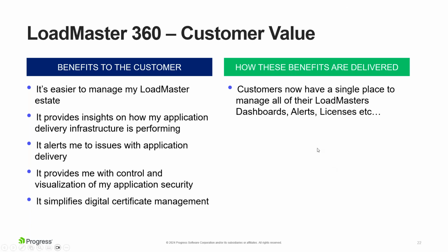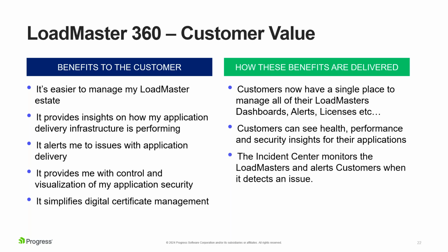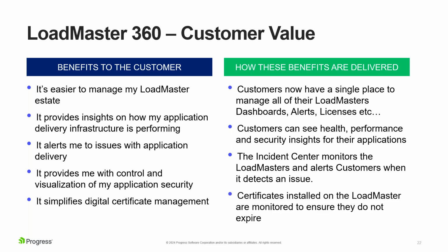Now, how is this benefit being delivered? You have a single pane to see all of your Loadmasters, your dashboards, your alerts, even your Kemp ID, and your licenses: when they expire and when they need to be renewed is all visible for you. You see the health, the performance, and the security for your application. You can even get alerts when an issue is detected, and additional information, as I mentioned before, because it's tied to the database of our knowledge base articles. So it provides you with the information on where to find the solution. And it monitors the certificates installed on the load balancer and when they expire, so you don't run into any issues there.